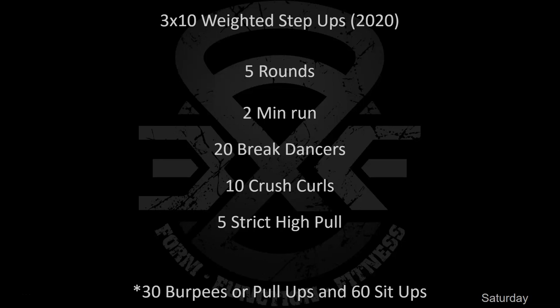So you're going to choose a step. It's not the highest step. It's going to be no more than a 90-degree bend in the leg. And you're going to think about pulling your body onto that box. So you're really getting to the glutes there, the backside of the leg.